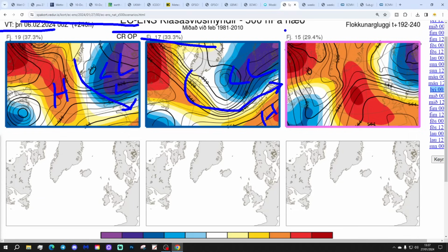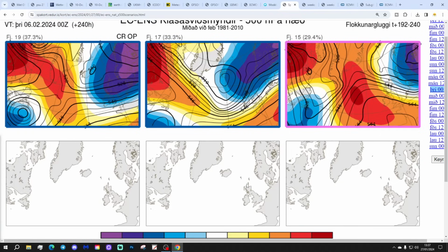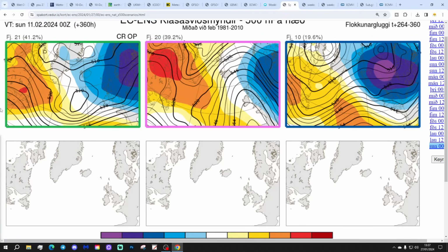And then we've got 15 with a mid-Atlantic ridge heading up towards Greenland and a trough of low pressure to our east. That's trying to get wind into the north. So most of the options are flirting, I think, by day 10, with a chance of something a little bit colder beginning to arrive. And then in two weeks' time, these are the options that we've got. It gets us to the 11th of February.